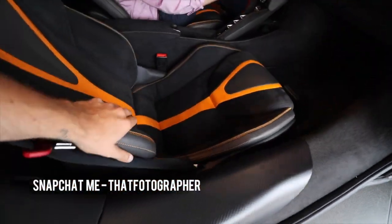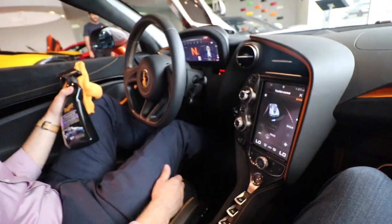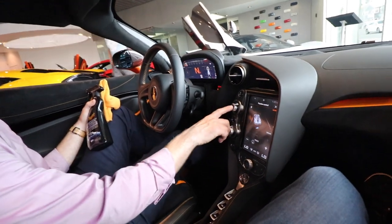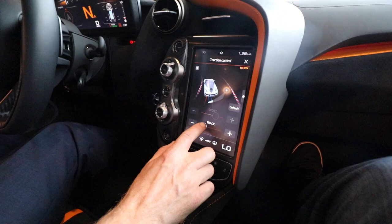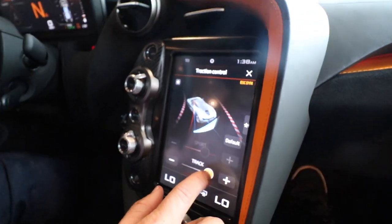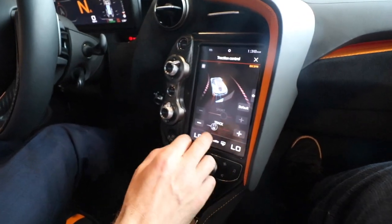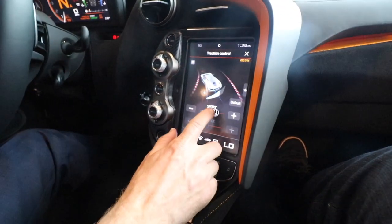So here's your variable drift control. This is what everybody's freaking out about, because now when you go into track mode, if you can go into ESC modes, then you can adjust the level of drift that you want the rear end to slip. So you can manually control it. Yeah, so you can set it on track, and then if you're in sport, you have settings for sport as well.